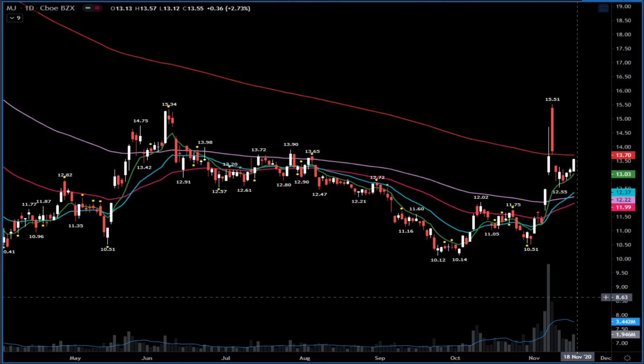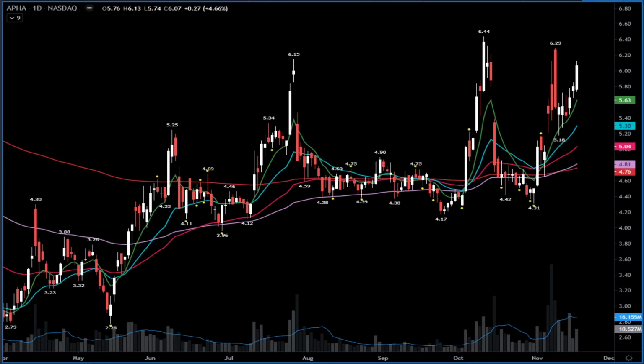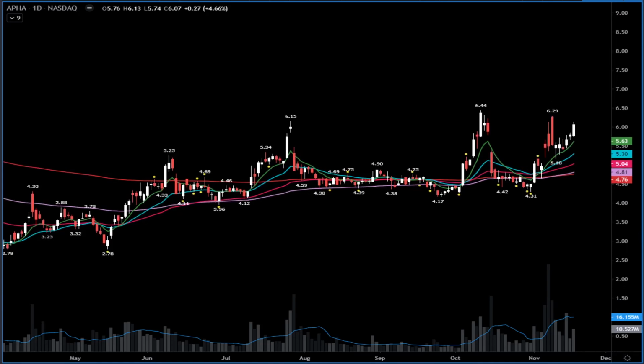Another one, and the last one, APHA. This one seems to be calling for a move. Above $6.30, I believe this will go into the $7 area. So keep it on your watch.